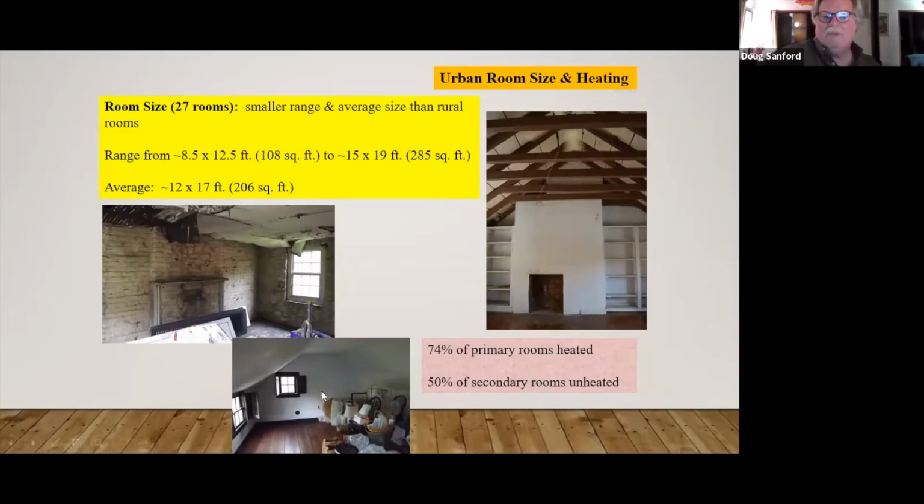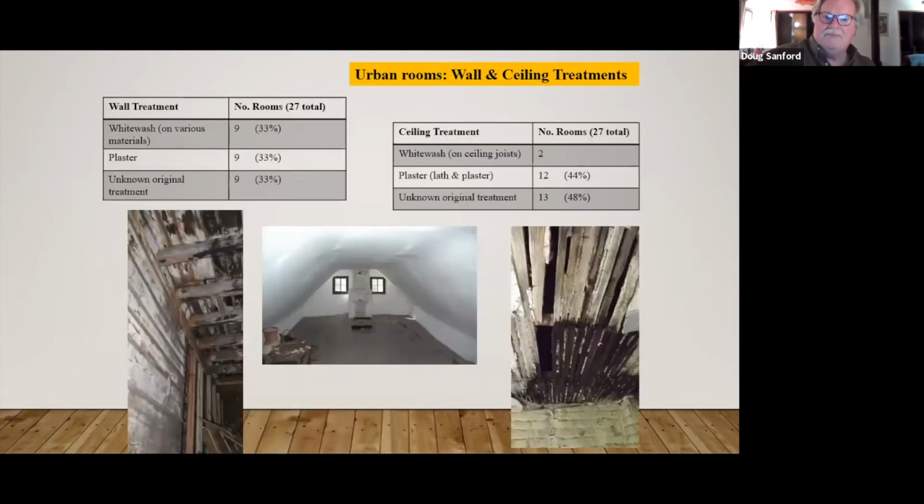And here's an example from Fredericksburg. I forgot to mention this in the previous slide, but for many of these secondary spaces in urban areas, we do not know the original treatment. These obviously are buildings that survived into the modern era, and later changes have obscured from us what the original finishes were. Oh, so here's that exact point.